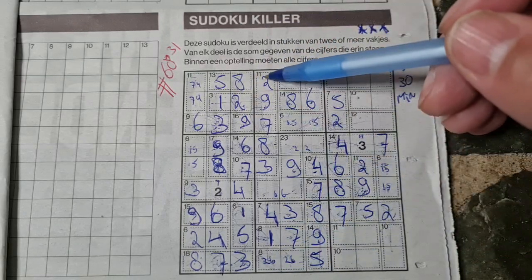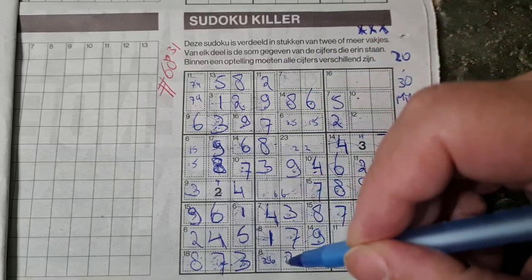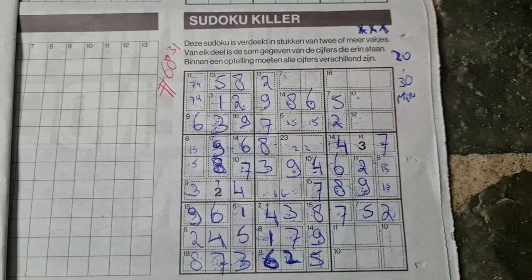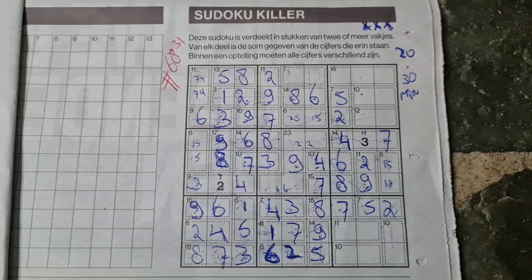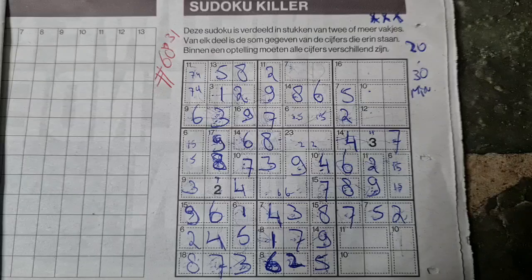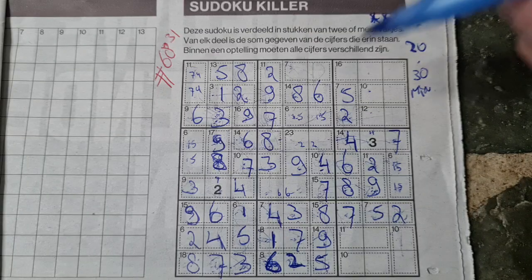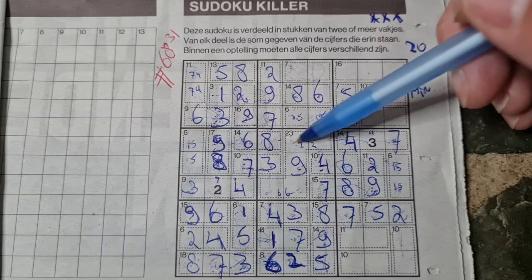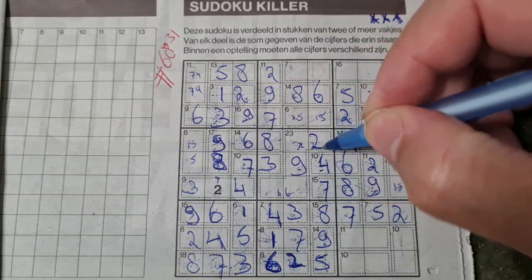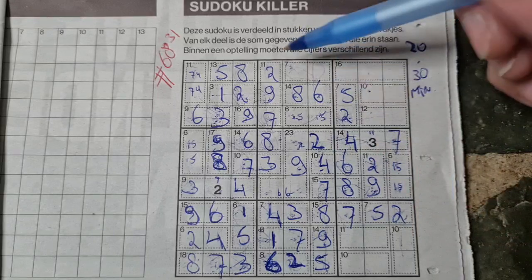2 and 6, we have a 2 in this column, so no 2 there. 2 should be here. 6 goes there. Alright. Then I've marked those 2 boxes with a 2. We have a 2 in the middle column, so no 2 there. 2 should be there.